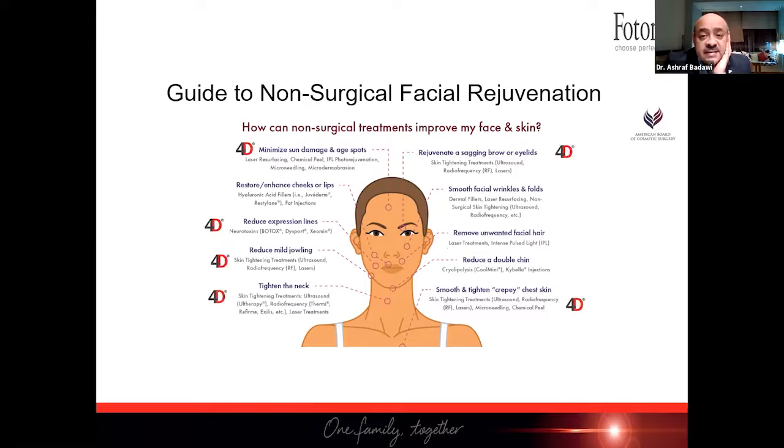when we look at the 4D, we can see that the 4D can improve and minimize the sun damage and age spots. It can reduce the expression lines by improving the skin tone. It can reduce the mild jowling. It can tighten the neck, definitely. It can rejuvenate the sagging brow or eyelids by tightening. For the smooth facial wrinkles and folds around the eye, we are able to use the smooth eye mode around the eye. And also the upper chest, we can improve it with the 4D. For the lip, we can use the lip lace. So we can see that there are so many things for which we can use the 4D.